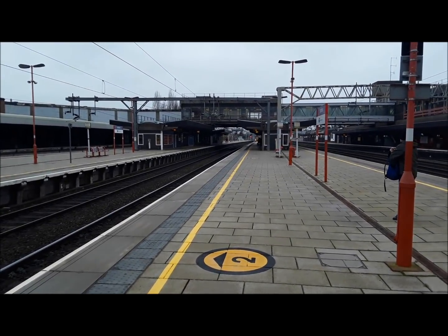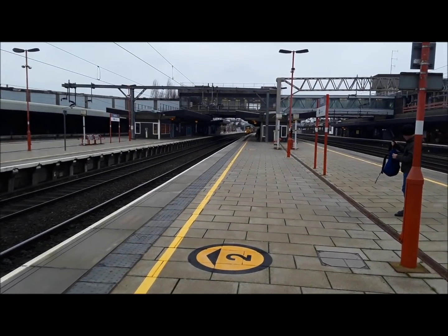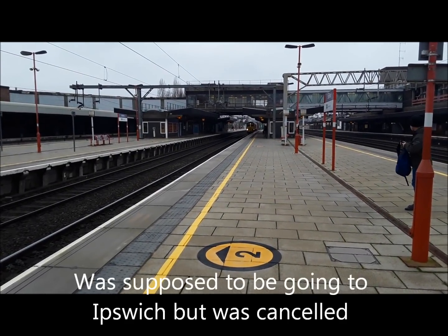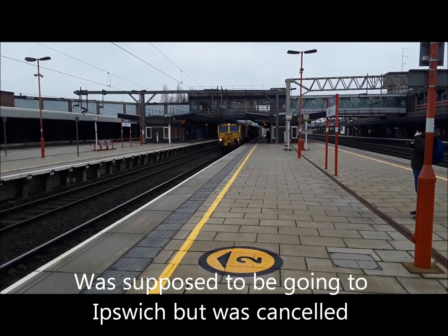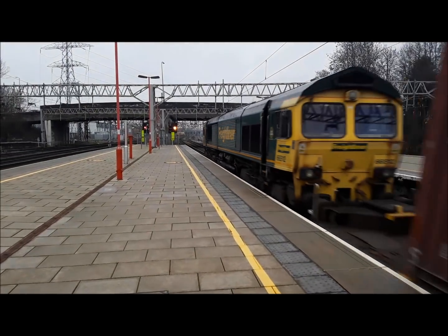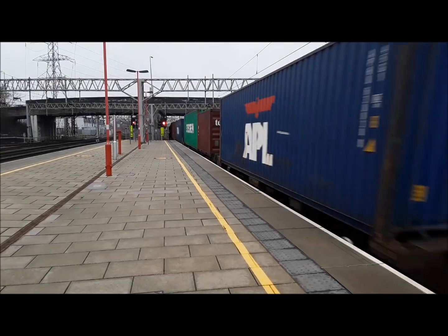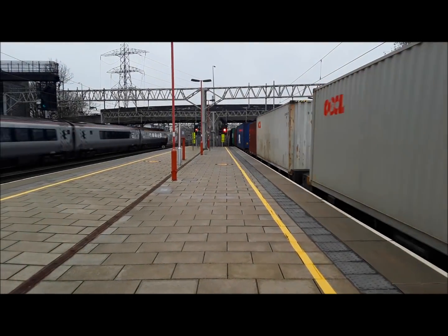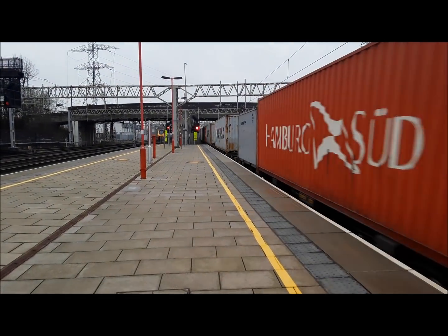Okay, our first train of the day is going to be a Freightliner Class 66 going from Crewe Basford Hall to Wembley. 66512, clagging away beautifully. As we have a Virgin Trains Super Voyager to pass by, I think that was 221142.